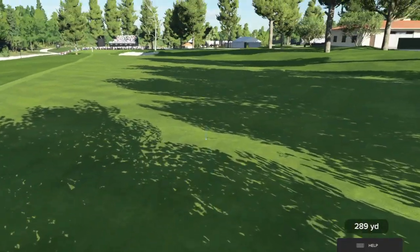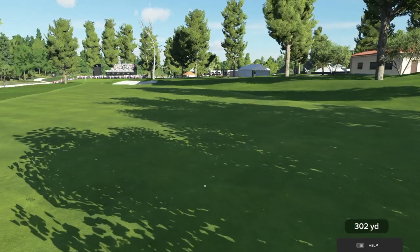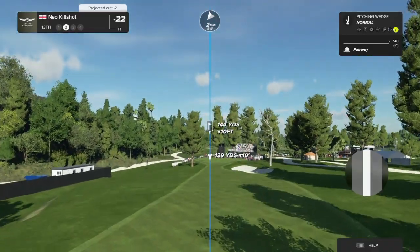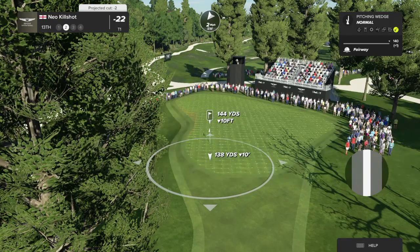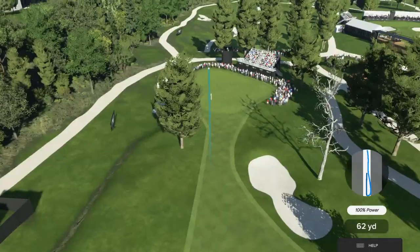The difficulty gets when the pin is all the way back left in this little peninsula. You miss it a little bit left there, you're going to find the barranca, and you're probably going to find a bogey or worse. Second shot here on the 13th hole. Chosen the pitching wedge here.